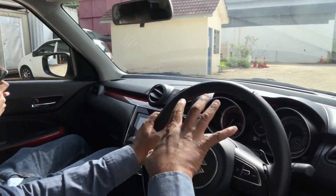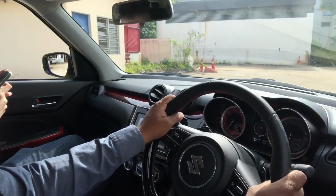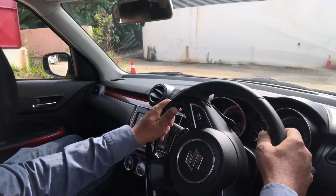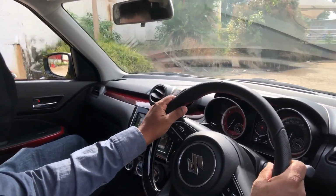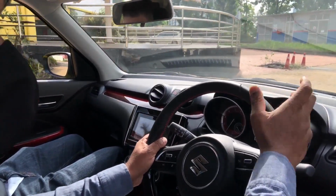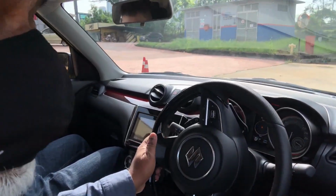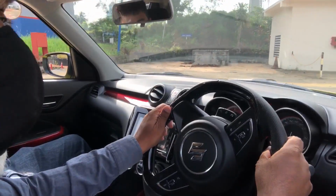As you can see, this is the layout of the latest Suzuki Swift. It's called a 1.4 Boosterjet. Why is it called a Boosterjet? Boosterjet is Suzuki speak for turbocharged. This 1.4 engine will do 230 Newton meters of torque, and there's 140 brake horsepower from this 1.4 liter engine.